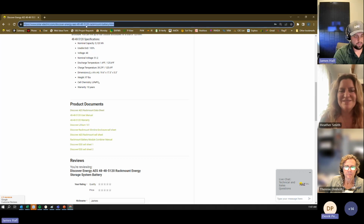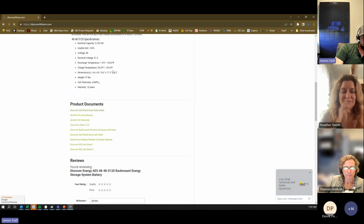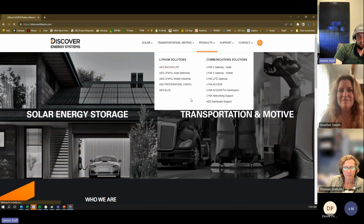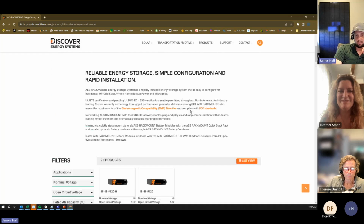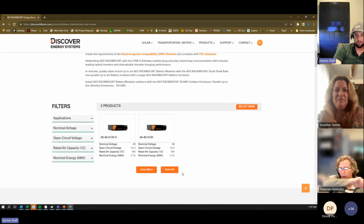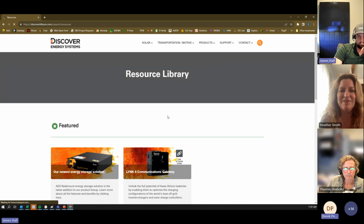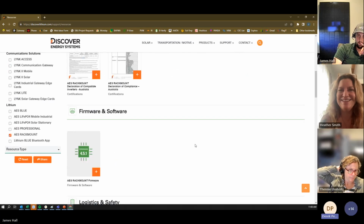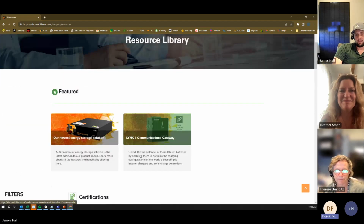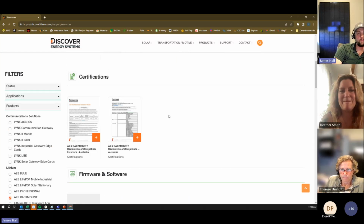Oh, Discover Lithium's website, right? discoverlithium.com. Go to their AES Rackmount product. I spent a lot of time on this over the last couple of days. So here's their product on their website, and there are all sorts of resources available here as well. Under support, you get into a place called resources. Now you can filter and see to your heart's content all the stuff that we offer. Firmware, you name it. Certification documents, manuals, cell sheets, technical documents, everything available for you.